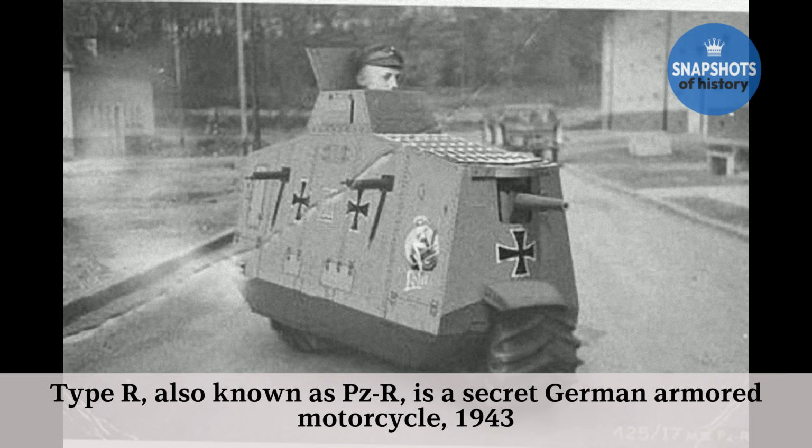The vehicle, known as Pisar, appeared on the scene in 1943. This was a secret German armoured motorcycle.